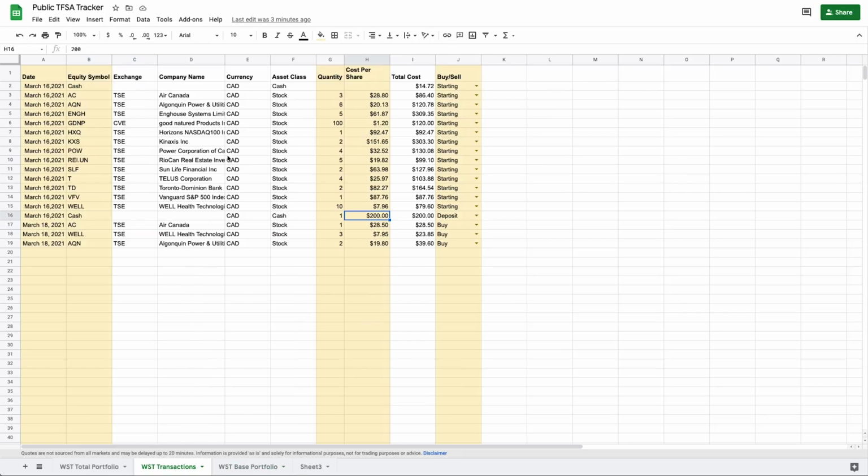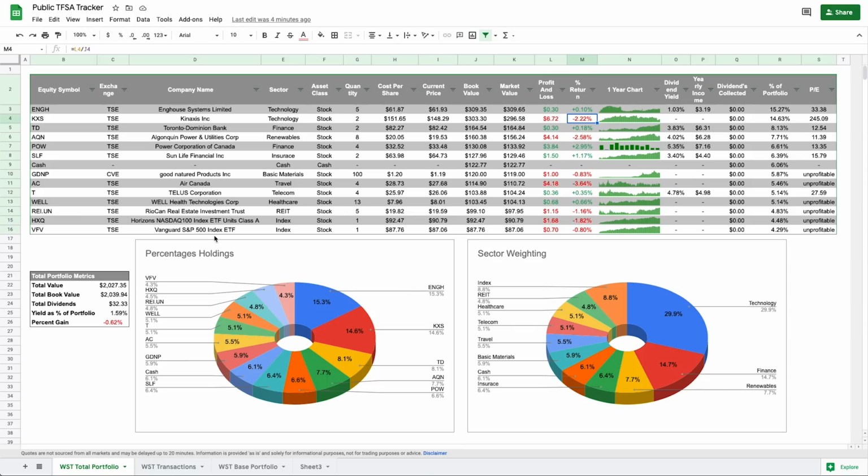Then we come over to all the transactions that I have. This sheet tracks all the transactions that I make based on the date, the equity symbol, the exchange, company name, currency, its asset, the quantity, the cost per share, the total cost, and whether I'm buying or selling. And there are different options here, like if it's a starting position, buy, dividend, sell, deposit, withdraw. And this sheet here is basically the summary, where it takes data from this Wealthsimple transaction portfolio, summarizes it here, and gives me an idea of how the portfolio is performing.